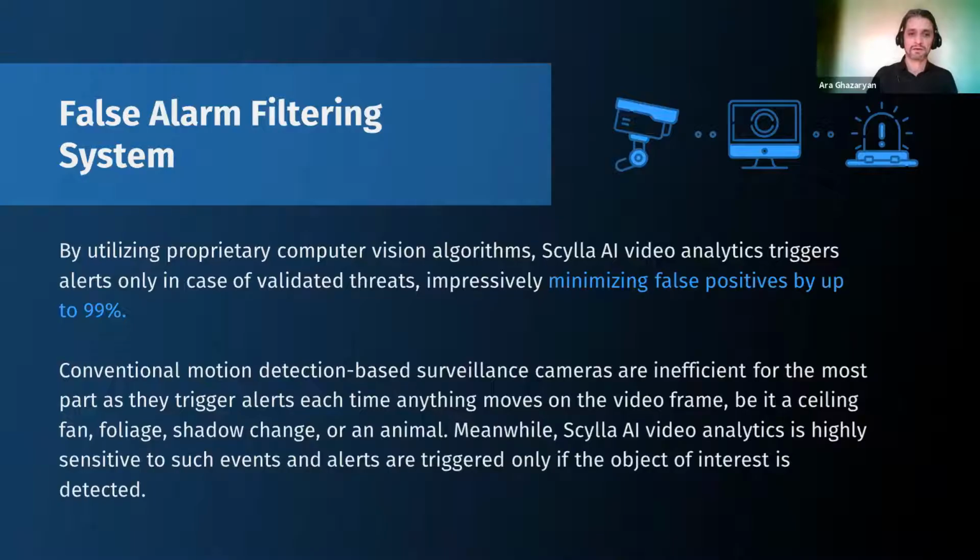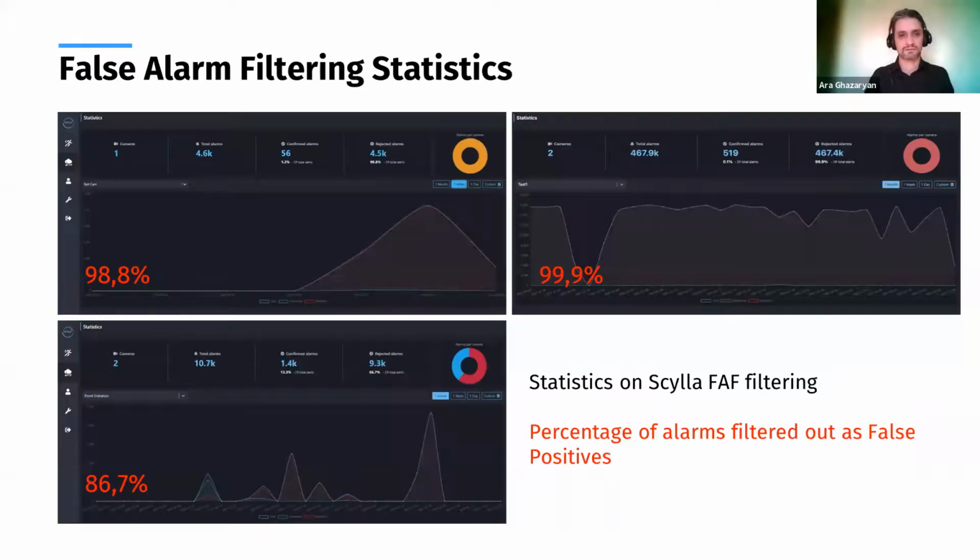These are just some statistics from real world installations that we have, of alarms that reach our system, and alarms that were filtered to be containing some real detections.